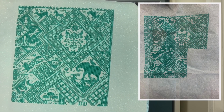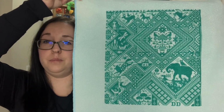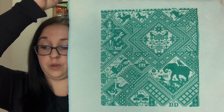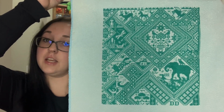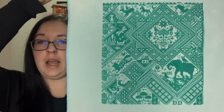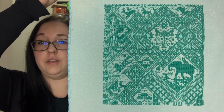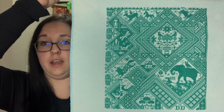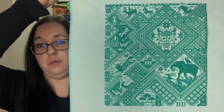This is 6 out of the 9 pages of the entire chart. This is on 32 count Opal Lugana in the colour Sea Glass by B Stitch Me, and I'm using DMC 3812. And I filled in the body of the elephant. I didn't want to mess around trying to work out how to do the date on the elephant because it was a different year, and so I just filled him all in.